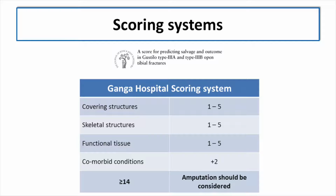This scoring system is not exactly new, the Ganga Hospital scoring system by Rajasekaran, but we find it quite helpful. According to a pro forma, a point is given from 1 to 5 for the injury to the covering structures, as in skin and fascia, the skeletal structures, and the functional tissue, that is muscle, tendon, and nerve, and then points are added for comorbid conditions, resuscitation and so forth. A score of 14 and more correlates with failed limb reconstruction and eventual amputation.